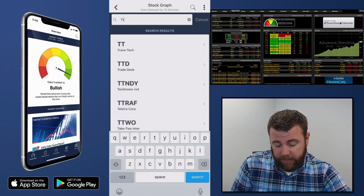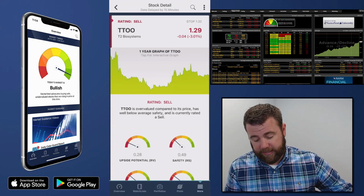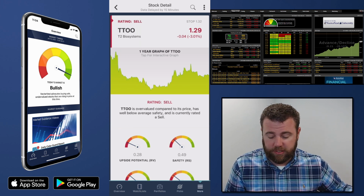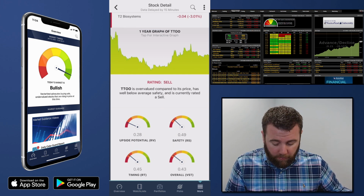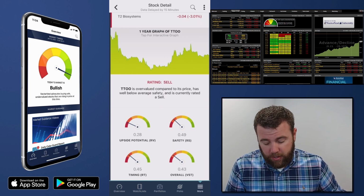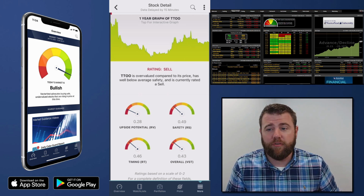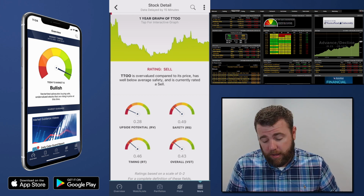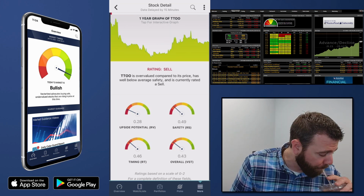Next one, TTOO. Let's see with TTOO. Same situation as what we saw with Nioh. It's a very speculative stock with a poor RV and RS, so poor long-term potential, a lot of risk associated with it. Looking at the timing though, this is where the kicker is. The timing is at 0.46, telling us on a short-term basis, it's falling like a rock. Therefore, the stock is not a hot stock right now.